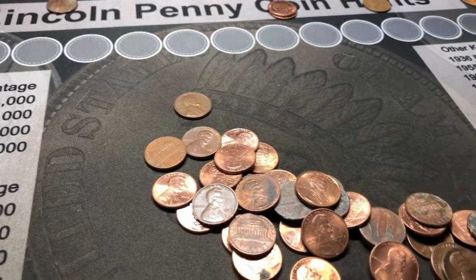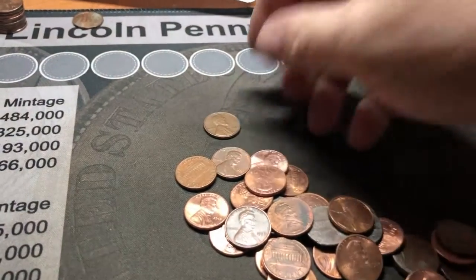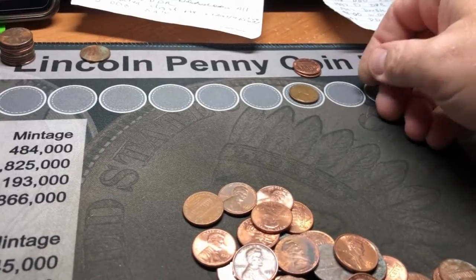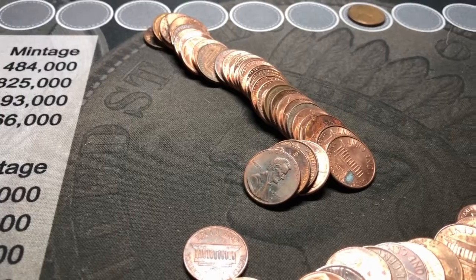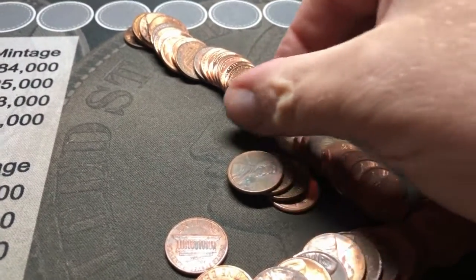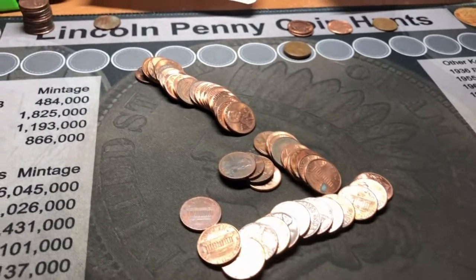Well, here we are. We are 12 rolls in. Still have the same finds. But I did just come across our very first wheat. We have 1950. We are finally on the board with one wheat cent. Roll number 14, and we are finally going to have our second wheat. Not sure if you noticed it already popping up right there. But we have number two, and it is a 1950 Denver. So both of our wheats are 1950s, one Philly, one Denver.